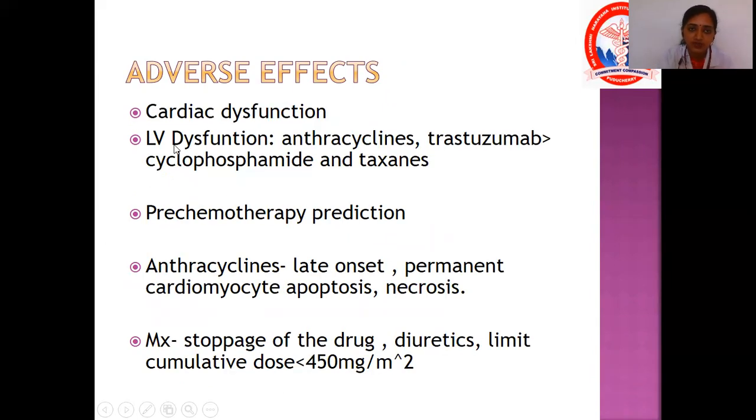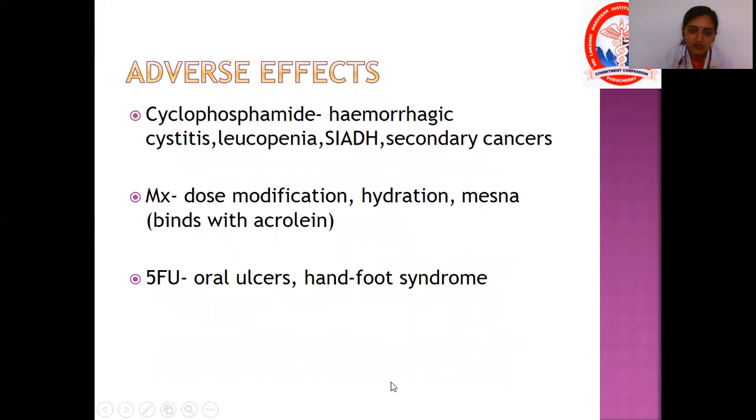So specific side effects include cardiac side effects like LV dysfunction: anthracyclines, trastuzumab, cyclophosphamide, taxanes. All these cause left ventricular dysfunction. Anthracyclines cause late onset permanent cardiomyocyte damage, that is apoptosis and necrosis. So the best treatment is stoppage of the drug and diuretics, and limiting the total dose to less than 450 milligram per meter square. Cyclophosphamide is one important drug which causes hemorrhagic cystitis.